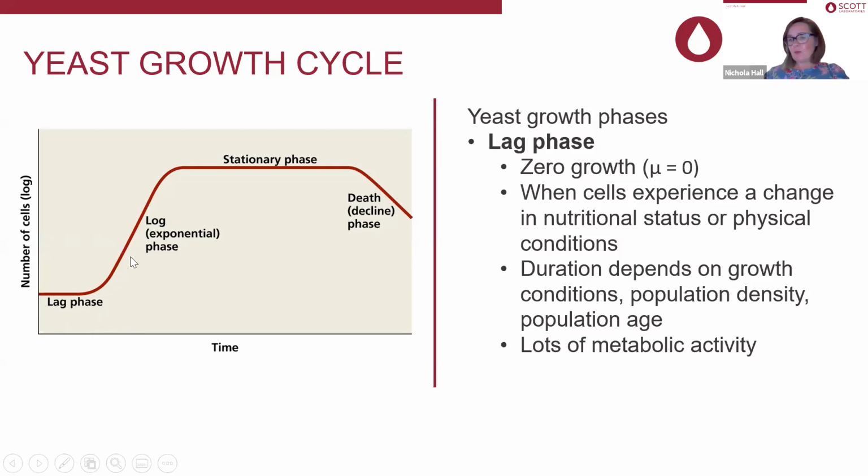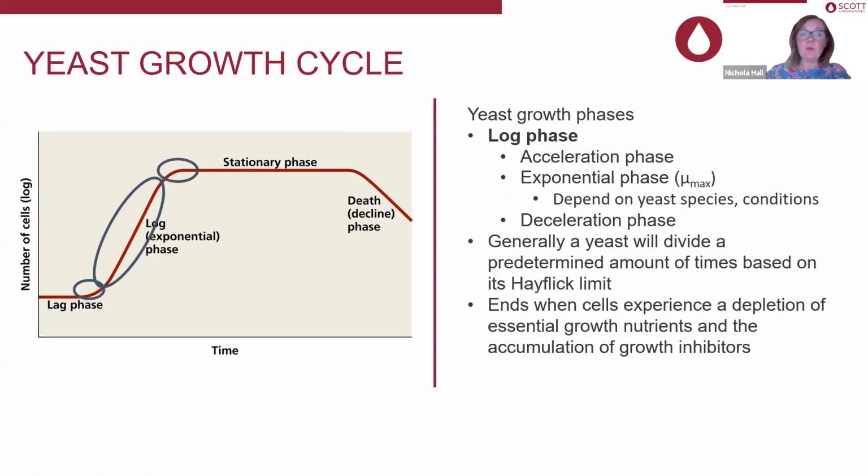How long your lag phase will last depends on the growth conditions, the population density, so how many cells there are, as well as the population age. So younger cells will acclimate to those conditions much faster than older cells. But just because the yeast is not growing at this point, there is still a huge amount of metabolic activity going on. Once the cells have acclimated to their conditions, they will enter into their logarithmic phase of growth.